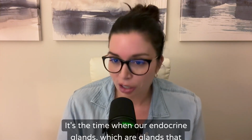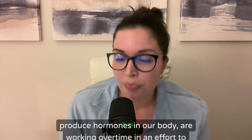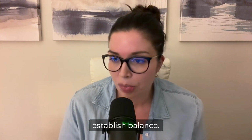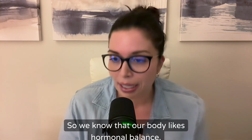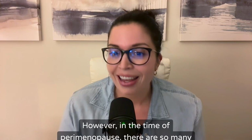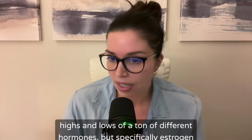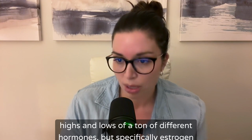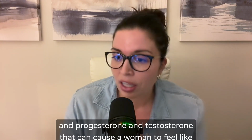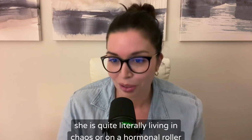It's the time when our endocrine glands, which are glands that produce hormones in our body, are working overtime in an effort to establish balance. So we know that our body likes hormonal balance. It likes that equilibrium. However, in the time of perimenopause, there are so many highs and lows of a ton of different hormones, but specifically estrogen and progesterone and testosterone, that can cause a woman to feel like she is quite literally living in chaos or on a hormonal roller coaster.